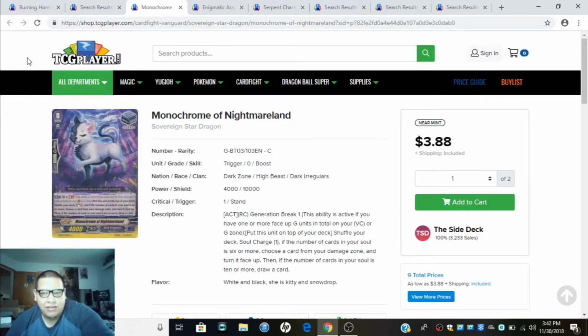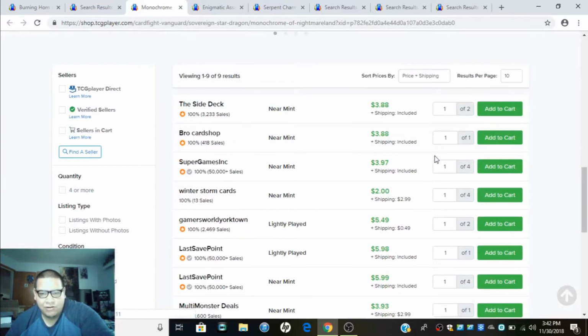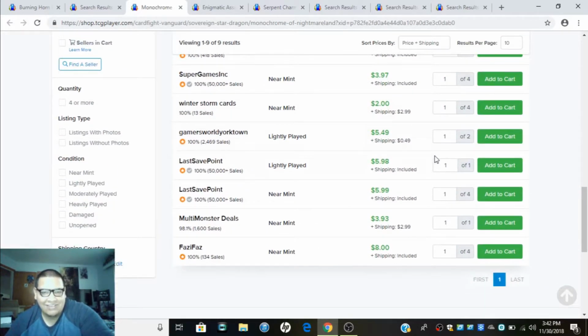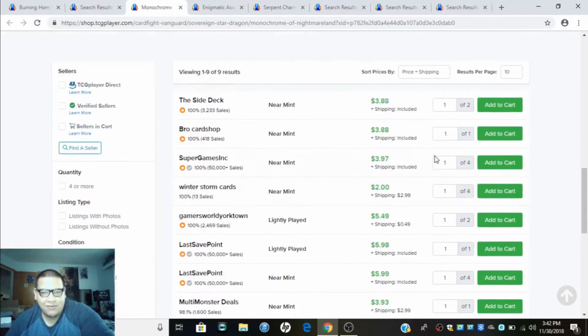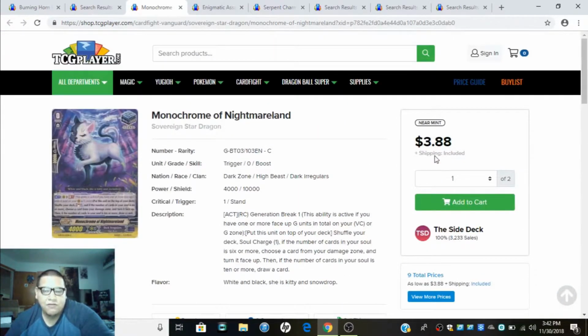A few cards I want to look into, a few Dark Irregular cards. The Stand Trigger for Dark Irregulars. This card is super old. Basically, it's a $4 common Stand Trigger, which is great because I actually have a bunch of them. If you guys have these, definitely sell them right now. They are super value for a common Stand Trigger.